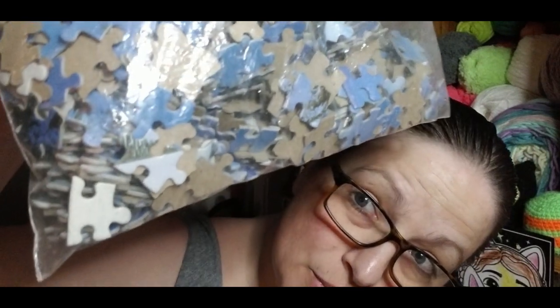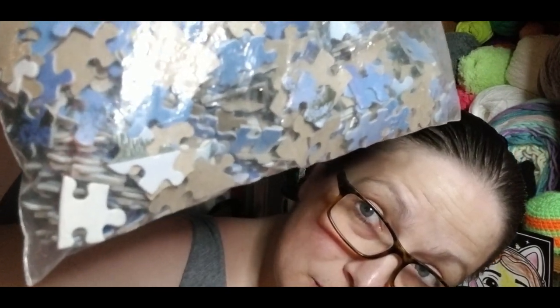Which bag is it going to be? Will it be this big mystery bag? Look at those colors, browns, grays, looks like a lot in there, so I don't know. Will it be this mystery bag full of blues? Is it like a hill or something? I don't know where these puzzles came from. They could have come from anywhere. They might be my auntie's. They might be just something that someone randomly was like, here, take this. We'll find out.